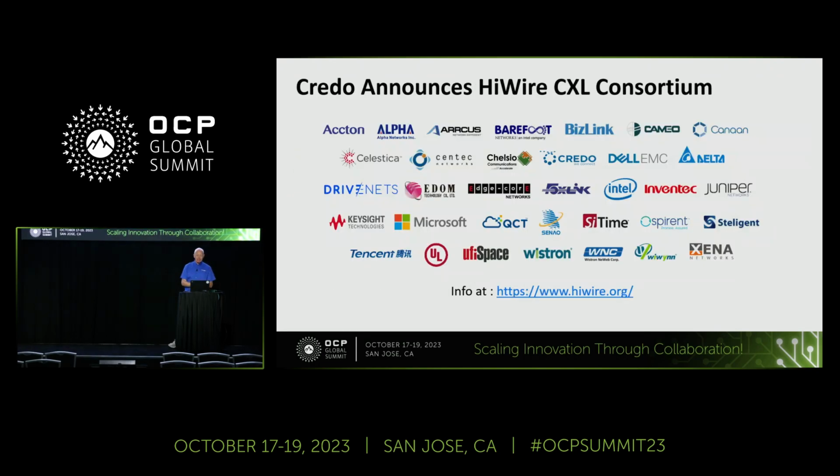In support of that CXL, Credo announced the Highwire CXL Consortium at the show here. So we're partnering together with approximately 30 of leading companies in the space to standardize CXL or PCI Express-based active electrical cables in order to support these rack-scale interconnects. We announced that early this week, and we're going to have our first meetings in the coming week. So if you're interested in that, come talk to me. We think it's very, very important that we standardize this.